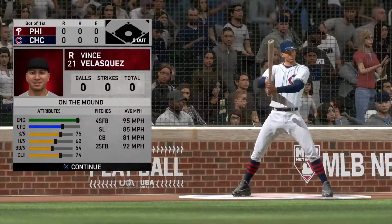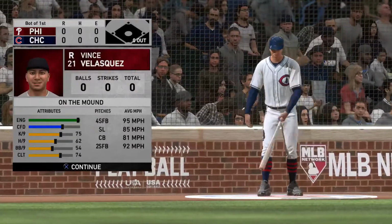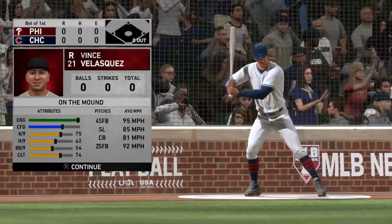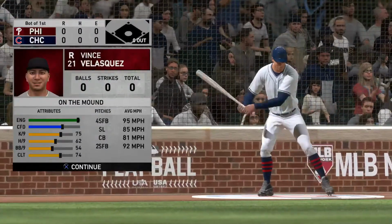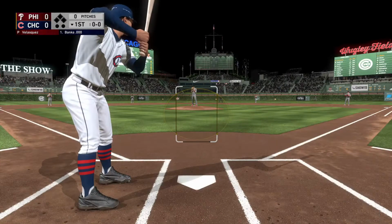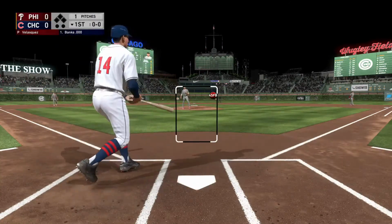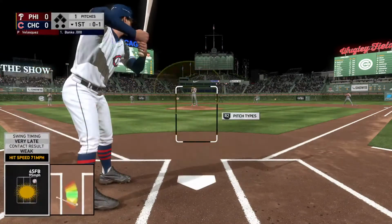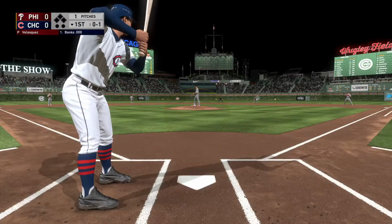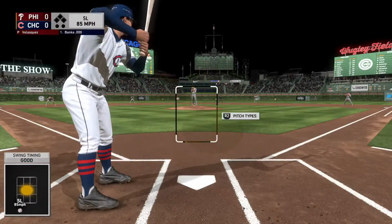Striding in, Ernie Banks. He'll lead things off here in the bottom half of the first. For the Cubs, the shortstop, Ernie Banks. Here comes the first pitch. No balls and 1 strike. Into the windup. Here comes the 0-1. Swings through it for strike number 2.